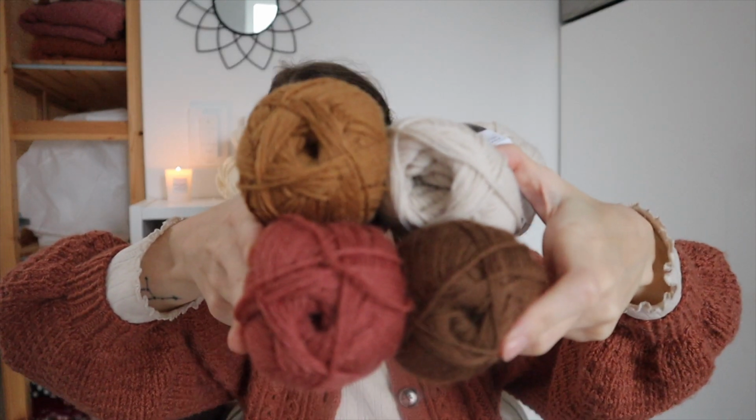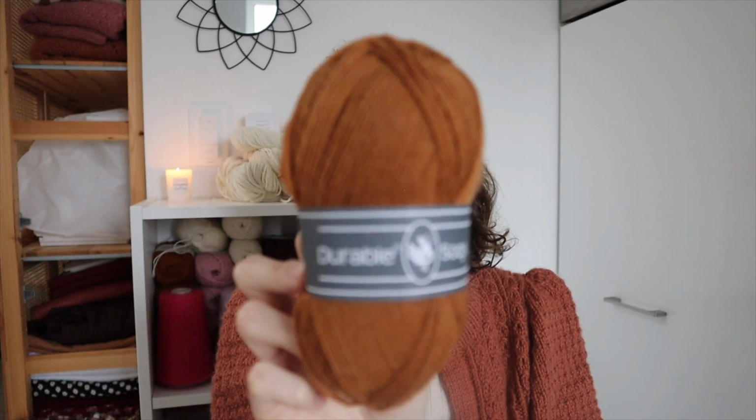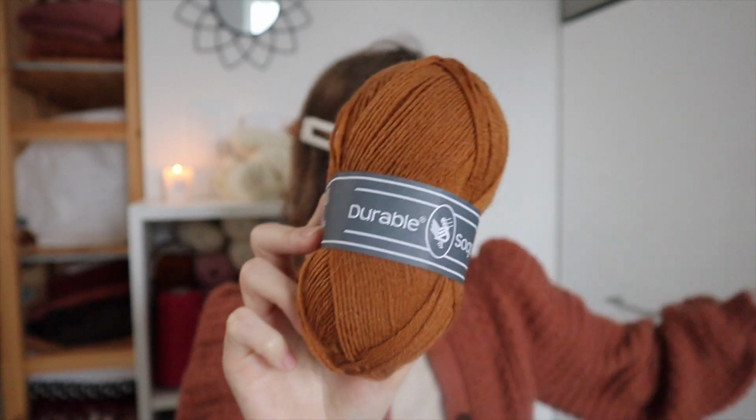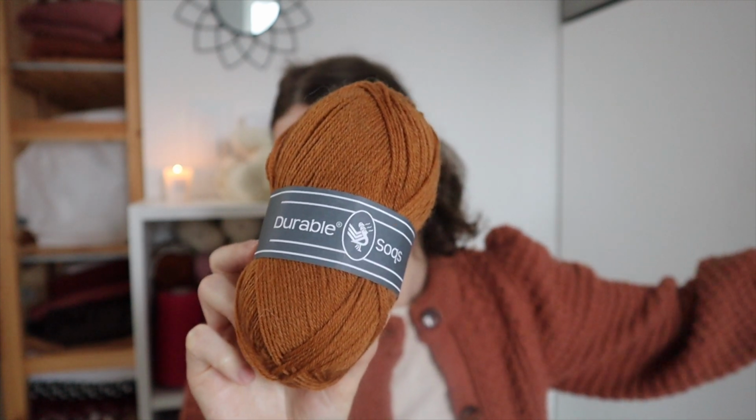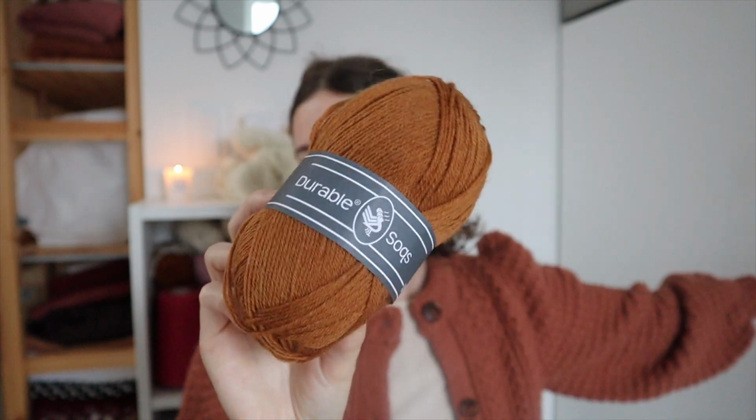And I think all of these are going to be very pretty and they will really go well with all of the things that I have in my closet. As you can see, they are the typical color palette that you see on this channel. So they will be nice. Then the next yarn that I got was for the Turtle Dove shawl that I really want to knit this year. So I got 1 skein of Durable Socks in a beautiful cognac color. And you would think that this is the same as the Drops Sock, but let me show you. It's actually very different. This one is more yellow and this one is more orange.